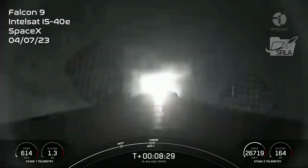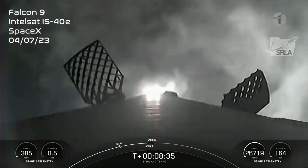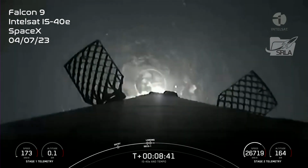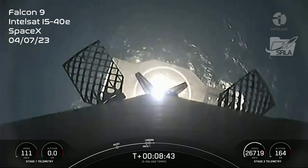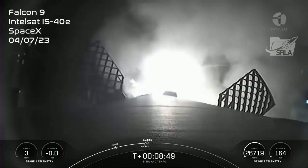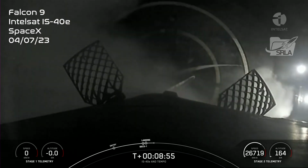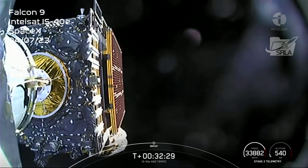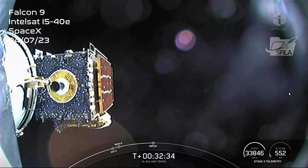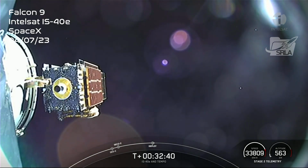You can see landing burn has begun there on that screen. Stage 2 FTS is saved. You can see those grid fins working hard to steer it back to the drone ship for its landing. Nominal orbit insertion. Great call out there. Stage 1, landing leg deploy. Stage 1, landing confirmed. Payload separation confirmed. A beautiful view there, as you can see, and as we heard called out, successful confirmation of the Intelsat 40e and NASA Smithsonian Tempo payload.